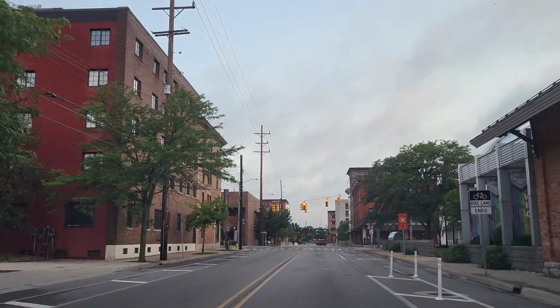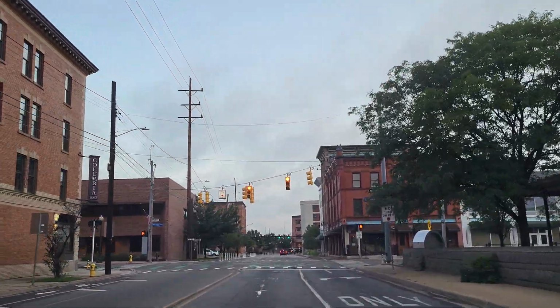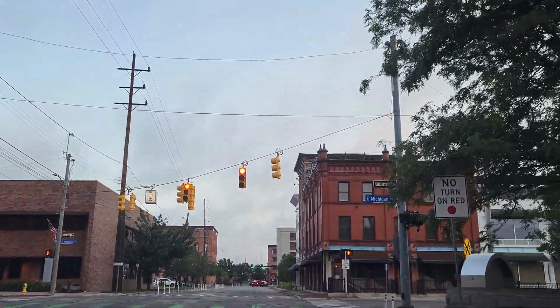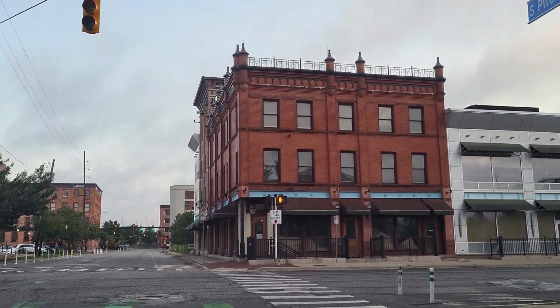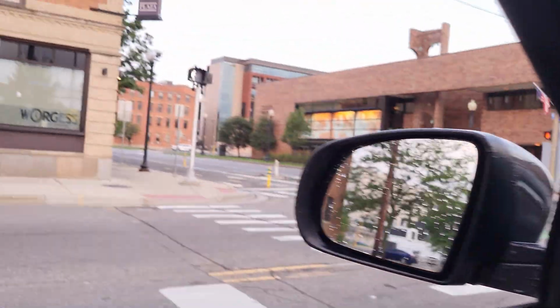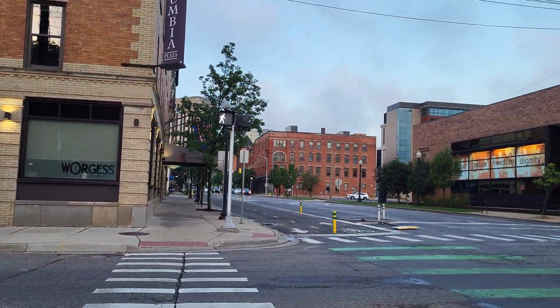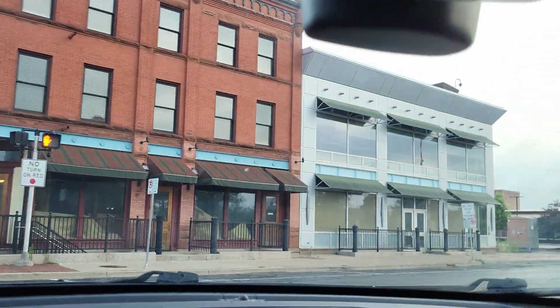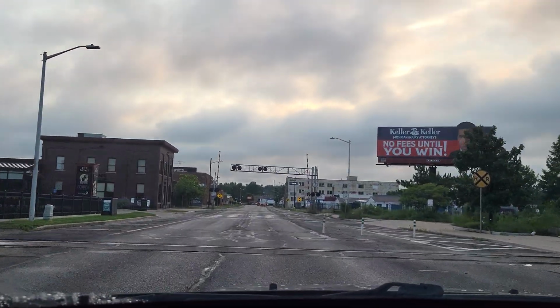Okay, I'm going to pass the Whistle Stop here a second. Make a turn here onto East Michigan Avenue. Take a look at a very famous old Kalamazoo home. We'll see what's happening going westbound up Michigan. Not a whole lot. So we'll make our turn here and get going about our business.